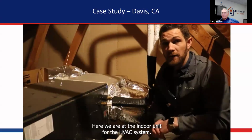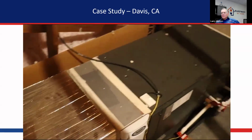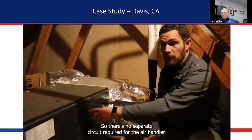All right, here we are at the indoor unit for the HVAC system. This is the Mitsubishi multi-position air handler. The outdoor unit powers the indoor unit, so there's no separate circuit required for the air handler.